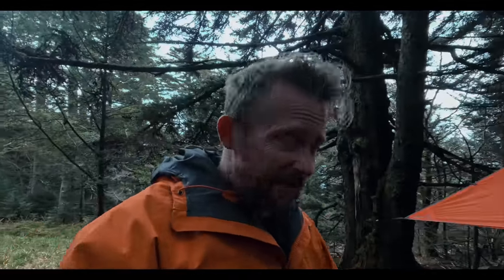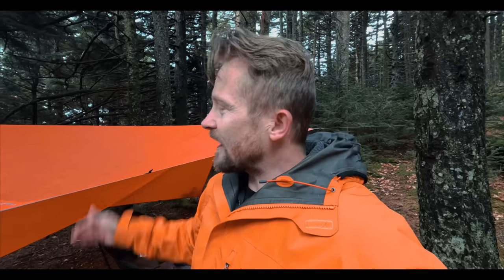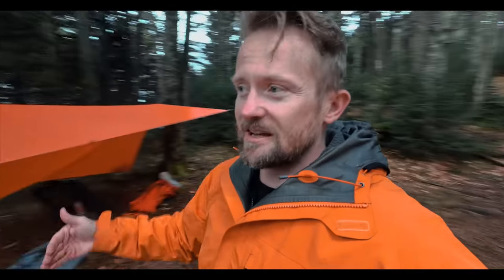Things are about to get very interesting. There is a tornado warning about 10 miles from here. Where I'm at right now, in conjunction with these storms, there's no leaving. If I head out of here, I head right into those storms. So the best thing that I could do is just stay put.